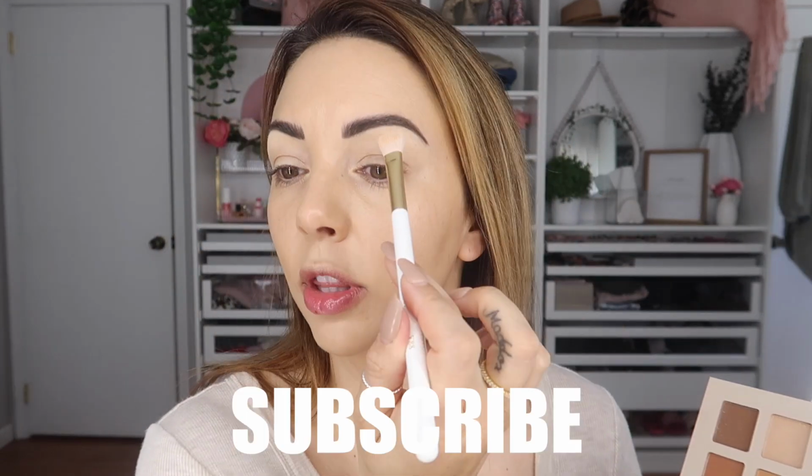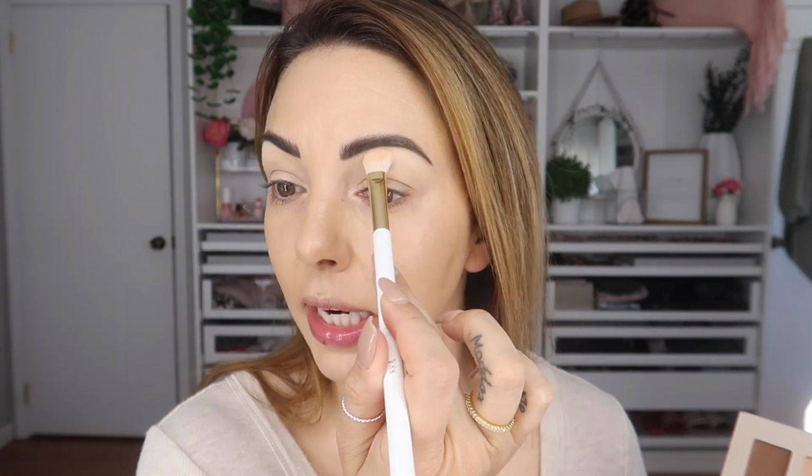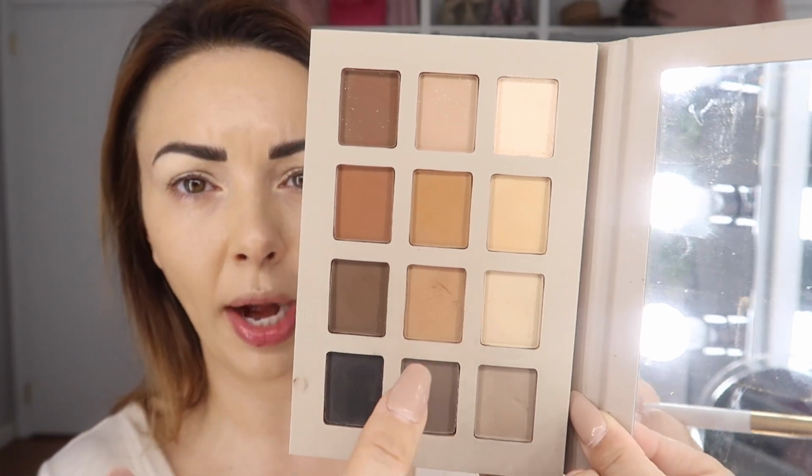So I obviously went in with this lightest shade. I just want to lift the brow. I think that's most important. This is just eyes 101. Lift the brow. Do what we can to lift, and then there's so many other techniques that you can do to kind of like sculpt the face. But then we're going to go in with a lighter brown and do that like on the lid itself.